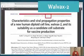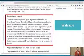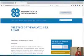I want to say something before we move on. Up here I say that they continue to be aborted for the sake of developing vaccines. In 2015, there was a new fetal cell line developed, and it's called Walvax-2, W-A-L-V-A-X-2, and you can look it up online. The abortions were done in China. There's a race to develop a new fetal cell line to replace the MRC5 cell line because they know that it is becoming increasingly tumorigenic and needs to be replaced.